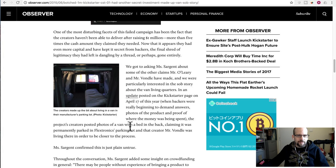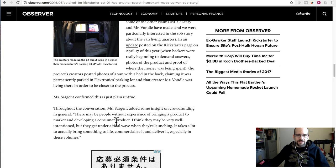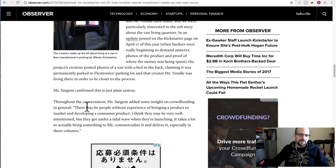And so she basically said they weren't living in the van. She didn't trash them maybe specifically, other than that, but she did say there are people without experience bringing a product to market and developing consumer products. They may be well-intentioned, but they get hit by a tidal wave when they launch. It takes a lot to actually bring something to life, commercialize it, and deliver it, especially in these volumes.